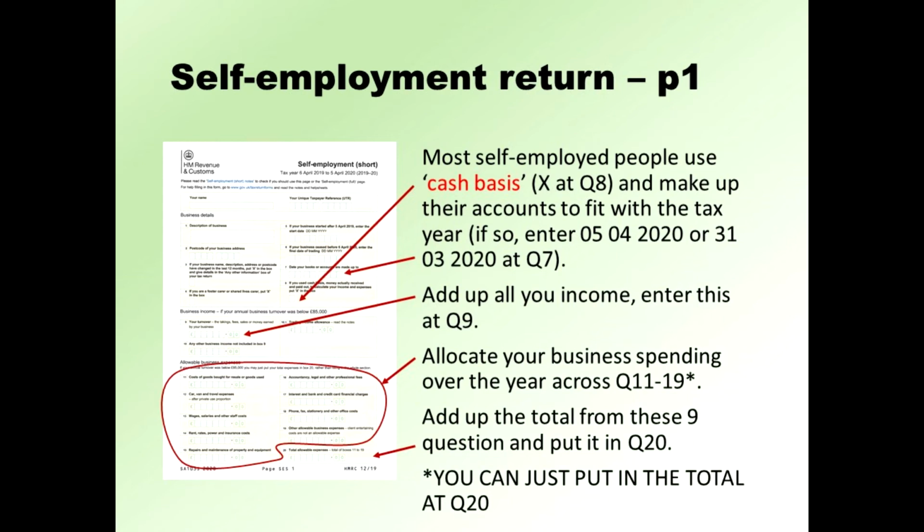Which is about whether you're using what's called cash basis. Now, most people who are self-employed and have simple accounts will use cash basis. What that means is you're reporting on your accounts on cash coming into your business and cash going out of your business. The alternative, which is traditional accounts, are based on invoices. So with traditional accounts, you add up all the invoices you've issued to customers, and you add up all the invoices you've received from suppliers and declare those.